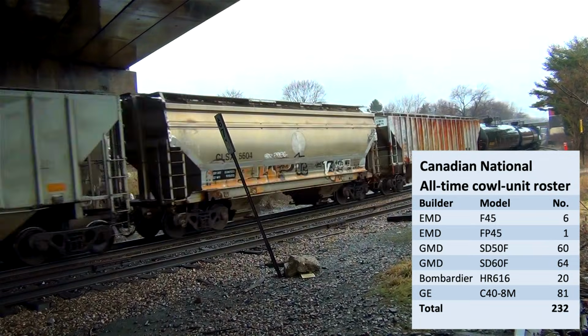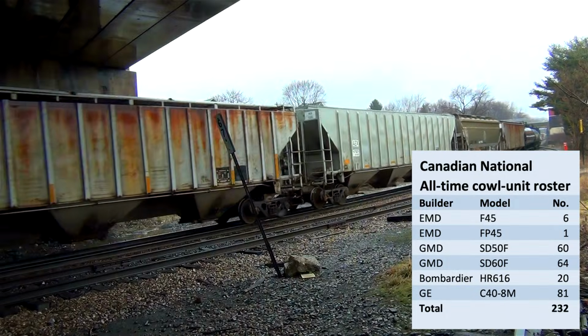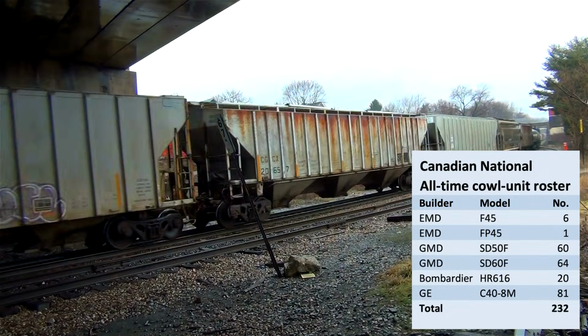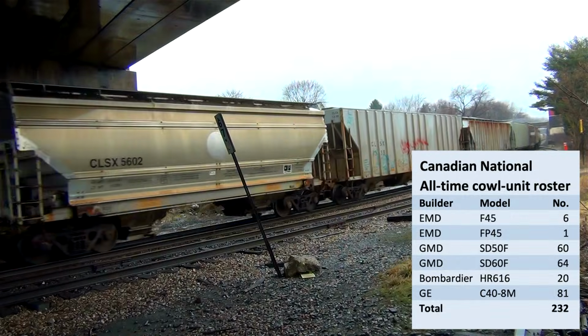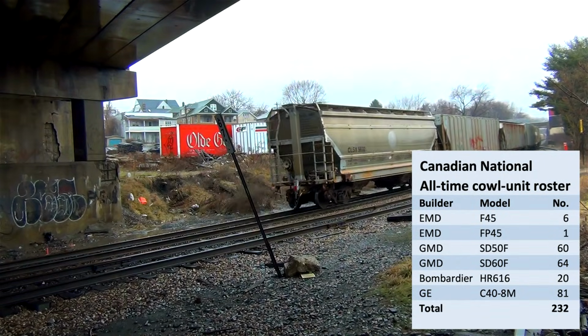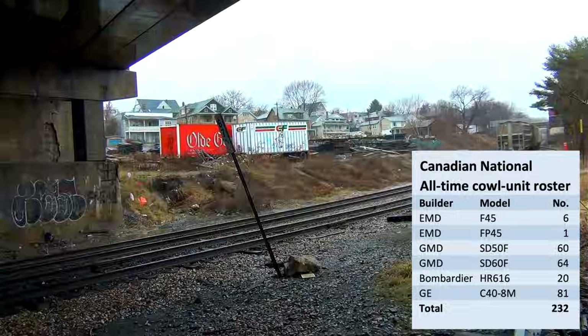The FP45 is the same mechanically as the F45, but was built on a longer frame to hold a steam generator for passenger service. Unfortunately, their service on the Canadian National was short-lived. The takeover of the BC Rail in 2004 brought additional C40-8Ms to Canadian National's roster, with virtually all retaining their BC Rail colors until retirement.